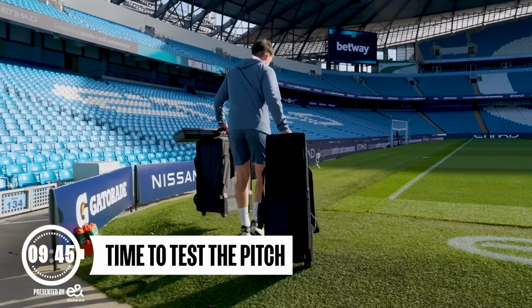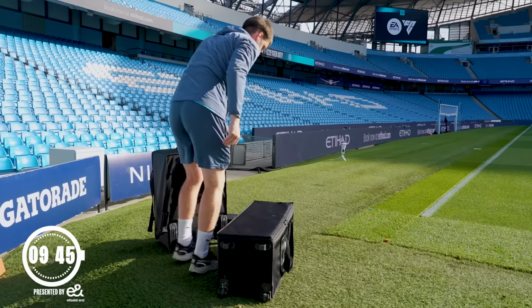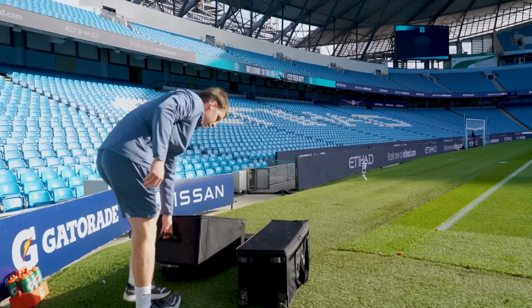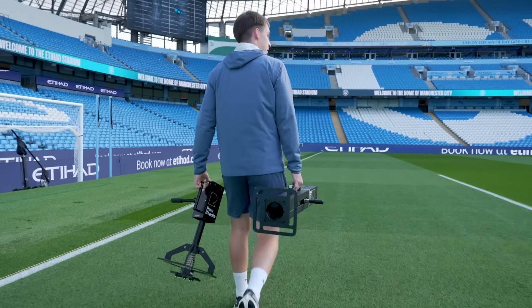Match day, I test the pitch to make sure it's in tip-top condition, both for the grounds team and also to benefit the players. A match day test will take me anywhere from half an hour up to an hour. Throughout the week as well, we carry out three tests, on a Monday, a Wednesday, a Friday. So it's not just on match day we do this. We're always trying to be proactive and producing the best pitches possible.